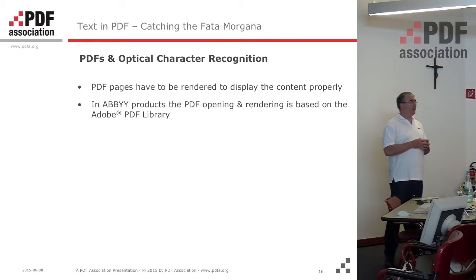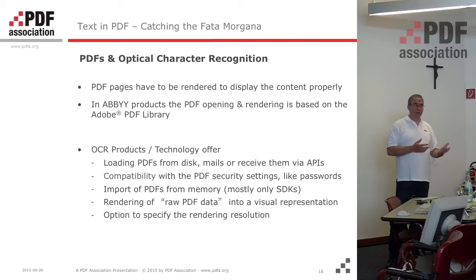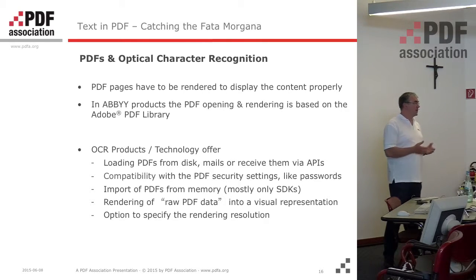As I tried to explain before, every PDF has to be rendered. This programming code has to be turned into an image so that you actually see something. And in ABBYY technology, we use the Adobe PDF library for rendering. You have seen we're acting on a global space, so we have Chinese, Hebrew, Arabic, Cyrillic, all different kinds of languages. So we need a library that is really able to handle all these things. While you open the PDFs, all the PDFs have to be rendered. So opening a large PDF file, which might be only 200, 300K but generated electronically, might internally generate a lot of temporary data to have all this image information.